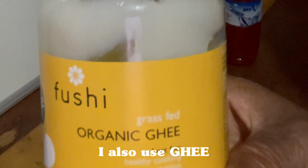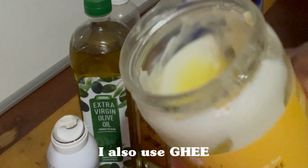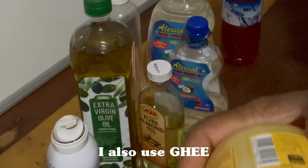It's very good, especially for those on keto diet. When it is open, you can see the way it looks. It looks like margarine, but it is actually oil. Very good and very nourishing.